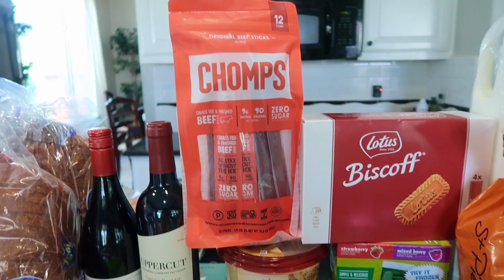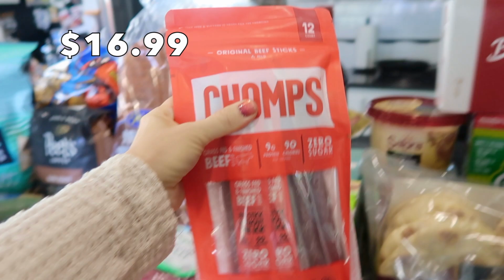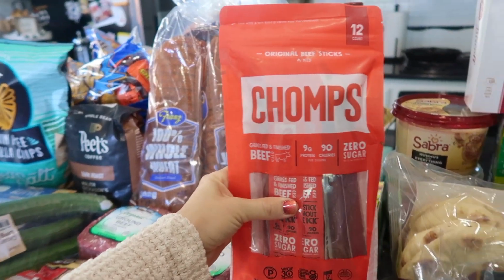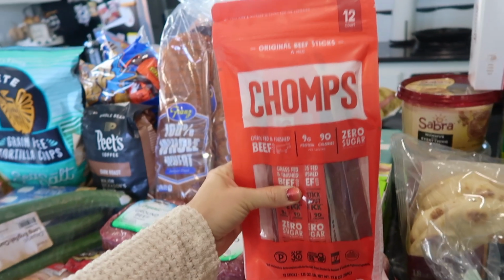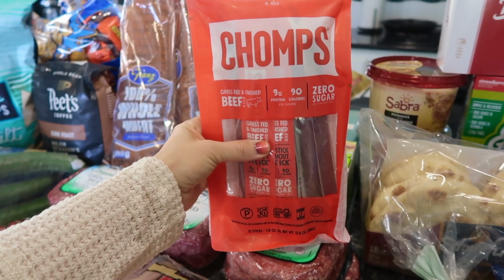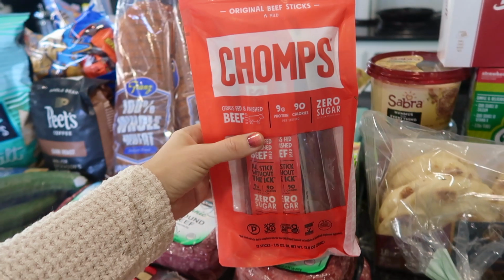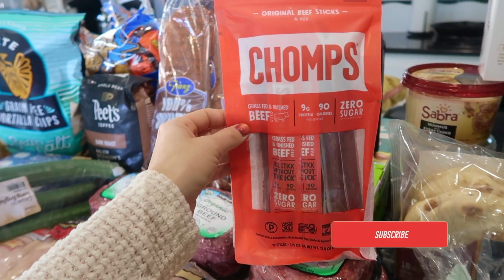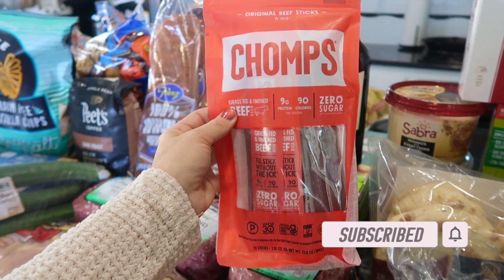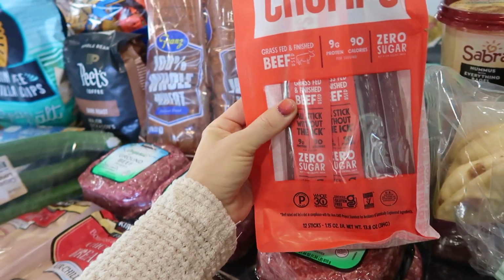Okay, I mentioned that I was excited about something, and this is what I was excited for, guys. It is Chomps bags. Someone commented saying that they found a bag of Chomps at their local Costco, and I was ecstatic to see that. I had that on my list, just in case, because I know Costcos are different from state to state or even county to county. So this was the very last thing that I saw before making my way up to the checkout, and I'm so stoked. 9 grams of protein per stick.